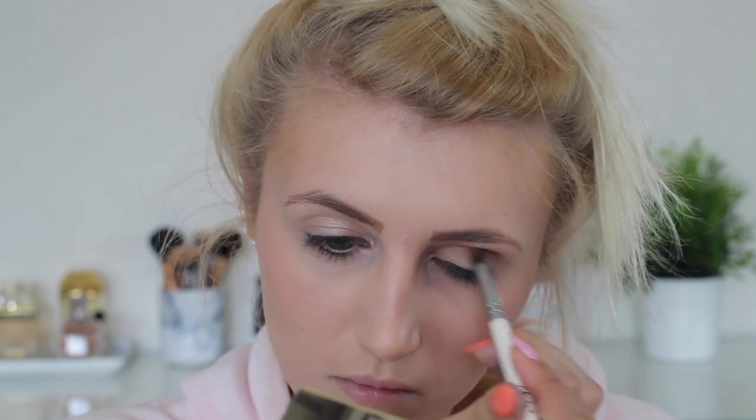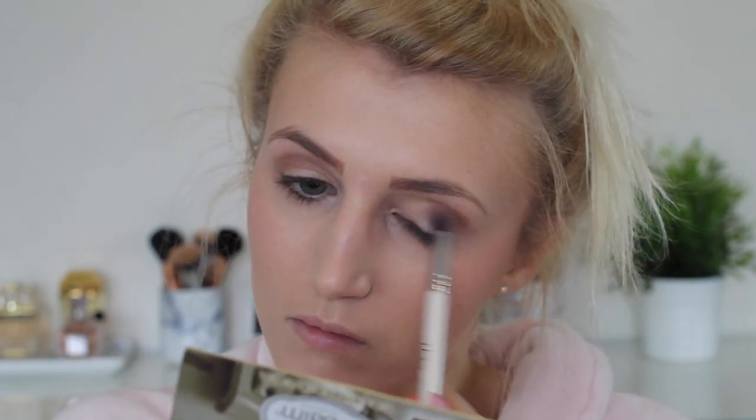Then, with the Nanshy Crease Brush, I'm just going to take this brown shade Sultry in my crease, and then using the Nanshy blending brush, just blend that all in. Finally, on my outer V, I'm just going to apply this darker brown colour, Catfish, and use this fluffy OPV brush just to blend that all together and ensure there's no really harsh lines.